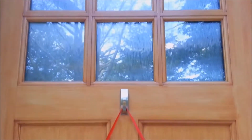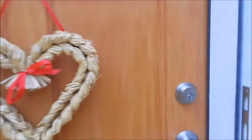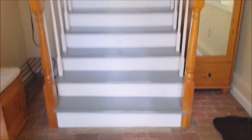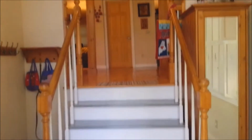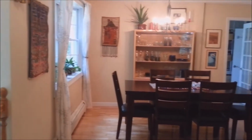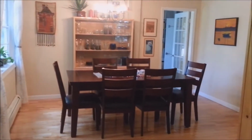Here's my front door with a Scandinavian wreath from Norway, actually a Christmas wreath, but I like it. And welcome to my hallway. And this is my hallway, and you can look up into the living room from here. Here is my dining room after you come up from the hallway.